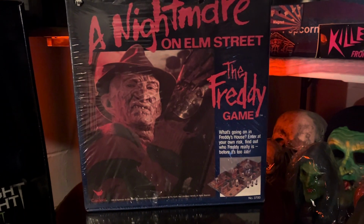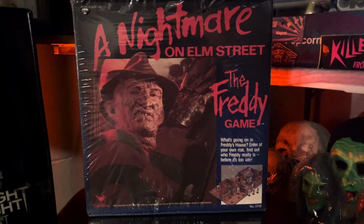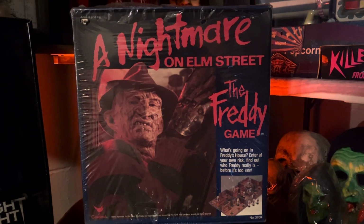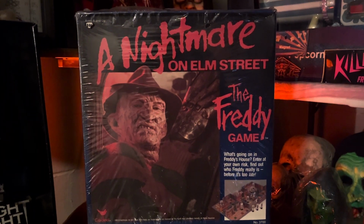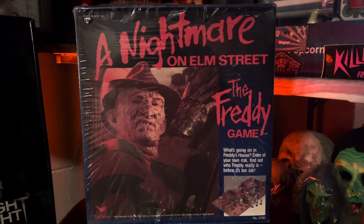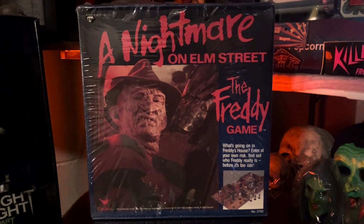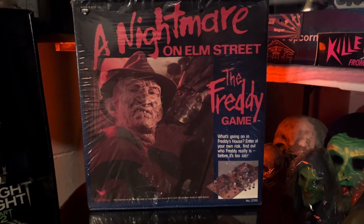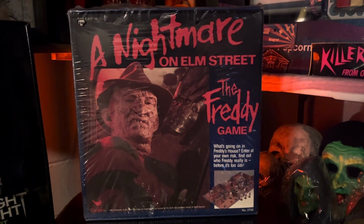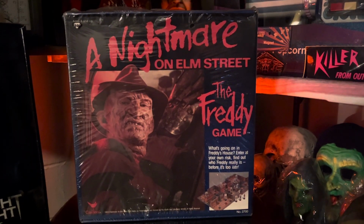Cardinal jumped on the bandwagon in the late 80s as well, trying to produce anything they could get Freddy-wise, and their big spiel was to make board games of the 1980s and early 90s. I've seen Cardinal games recently at my local Walmart in the game section, which, believe it or not, folks, they still make board games for us old folks.